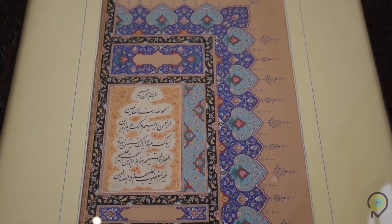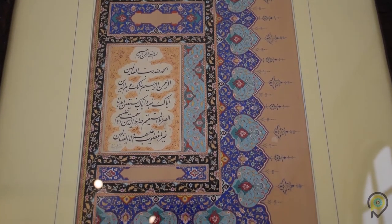Okay, I asked her about when the art was used as an illustration in books. And she explained that it had been used in medical books, in story books like the Shahnameh. But during the Islamic era, it mainly functioned as illustrations in holy books, like the Quran and other such literature.